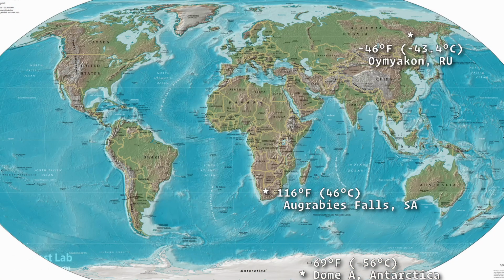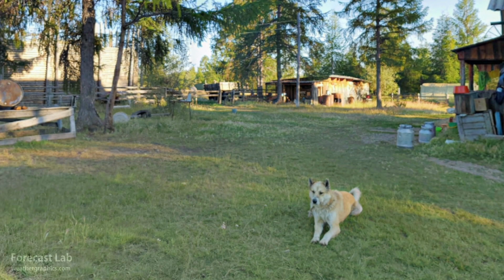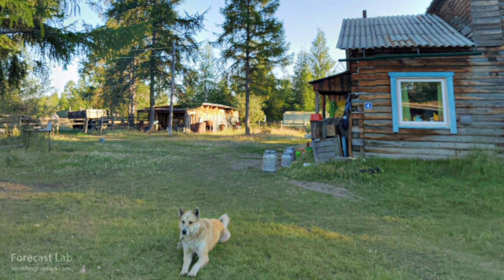Here's a look at temperatures around the world as of the last synoptic hour. 116 this afternoon at Acrobi's Falls. This is what it looks like on Google Street View. Definitely some very rocky and dusty terrain. And minus 46 at Oymyakon. This is what it looks like during the summer. Probably much different right now.